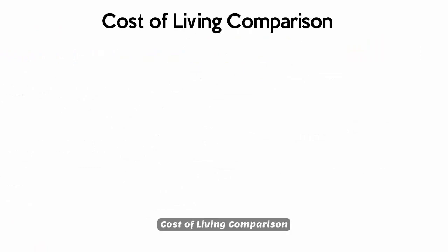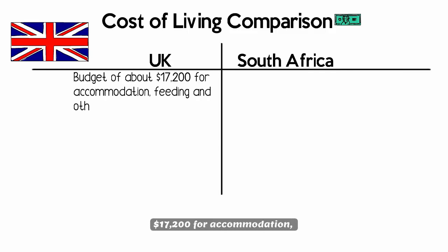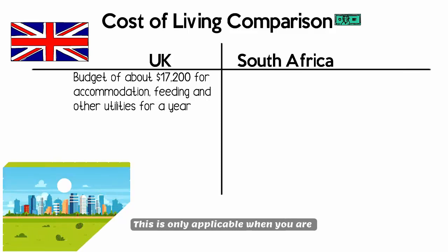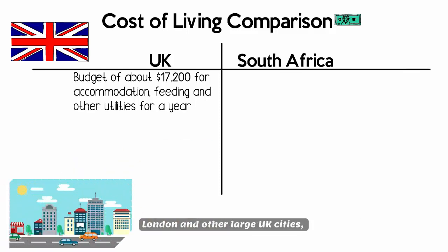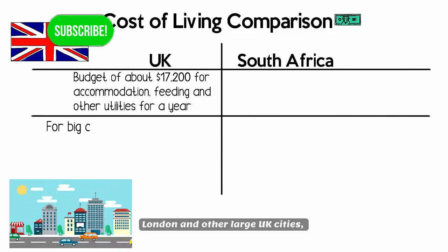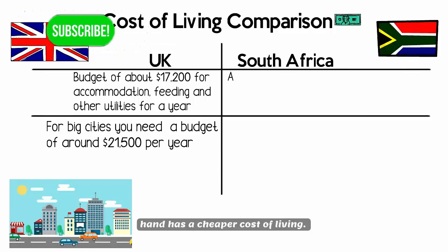Cost of living comparison. Living in the UK does not come cheap, as you will need a budget of about $17,200 for accommodation, feeding, and other utilities for a year while studying in the UK. This is only applicable when you're living outside the big cities in the UK. Your cost of living will rise even further if you study in London and other large UK cities. You will need a budget of around $21,500 per year.